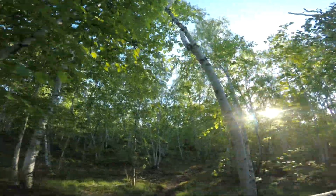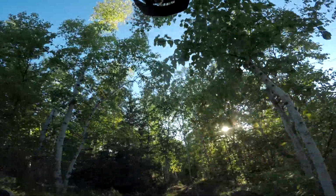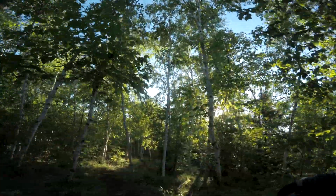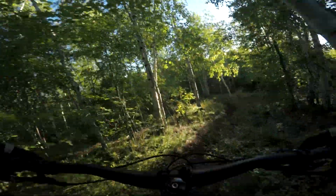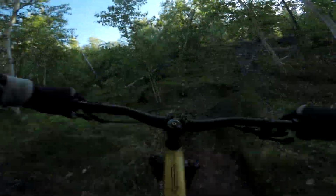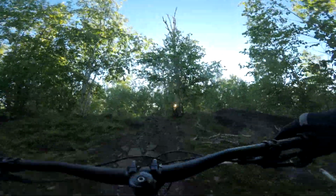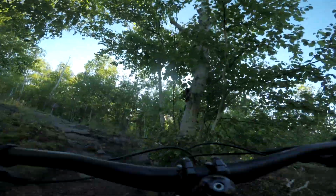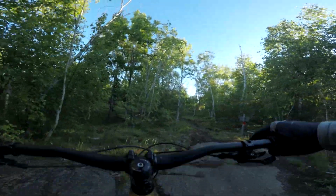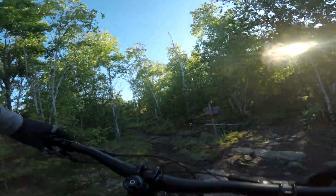That's a good fun flat-ish section. Here's a neat little descent. It's like a rock roll, but you can kind of drop off of it. I didn't really do it that time because I couldn't see. I was on it before I could react. Ugh. Very janky. All right.